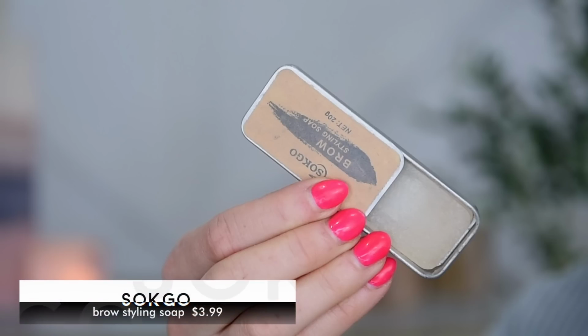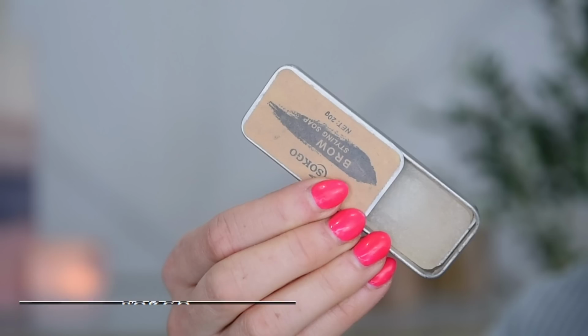But I did also want to mention my brow styling soap. Honestly, I think all brow soaps are about the same. But the reason I talk about this one all the time is the Sacco, you can get it on Amazon, is the shape of the tin. I like the more square shape versus the ones that come in the round pots. Those ones are a little bit awkward when you're working with a spoolie because you can't get the edges of them. You're going to have weird sections as you wear it down that aren't going to get used. And this one's just much more user-friendly when you're working with a spoolie.